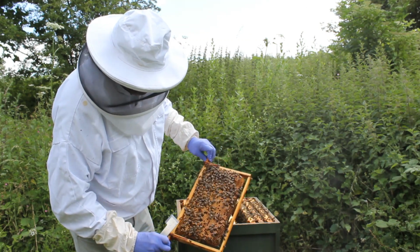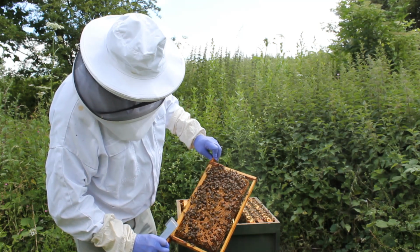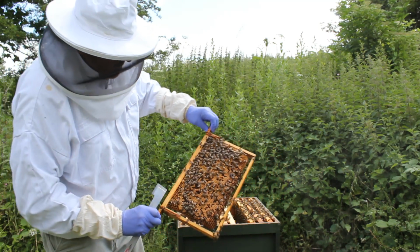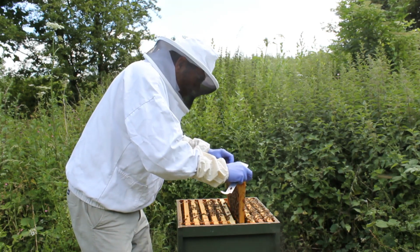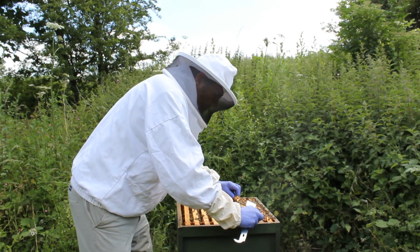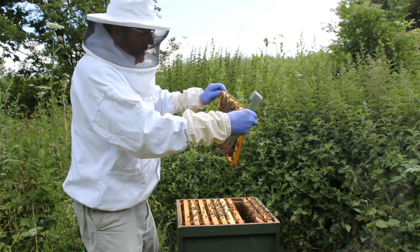So that's great. But look, there's a well covered frame there, really well covered, you can see. Even though there's a couple of gaps, they're full of eggs or stores. So we'll just have a look at this one. The ambition of this was not really to find the queen. We would like to have seen her, but it's to see that they've got enough food.